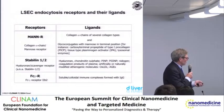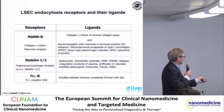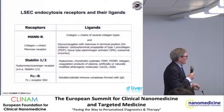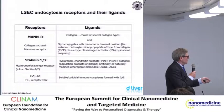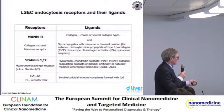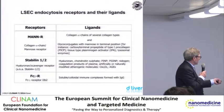A few more words about the endocytosis receptors. Again, you have the mannose receptor. There are many, many ligands that are taken up, both external or foreign molecules and own molecules. The same is true with the stabilin 2 receptor.